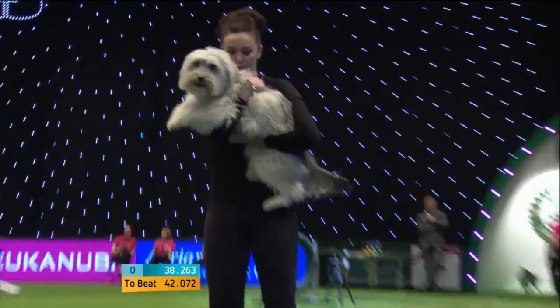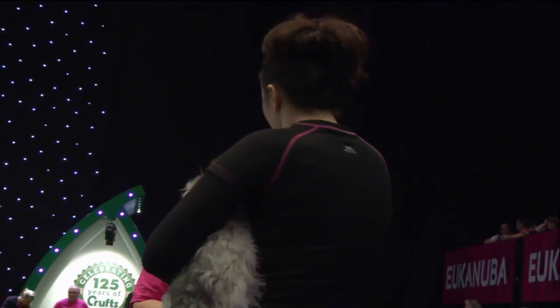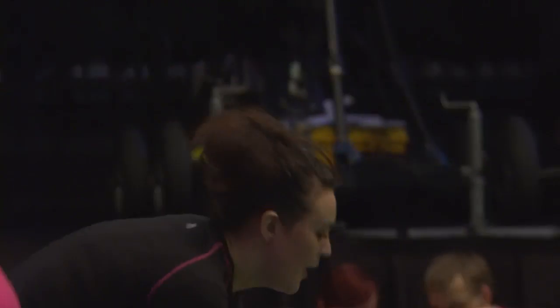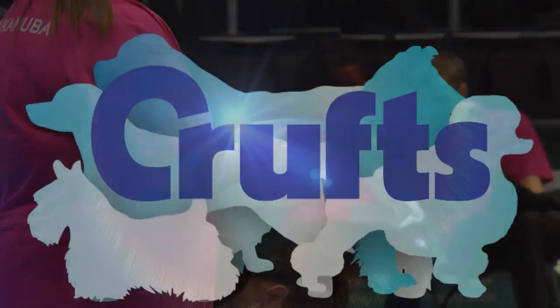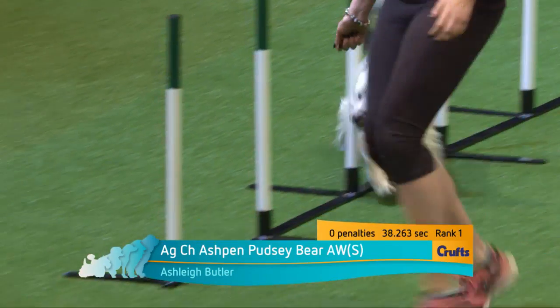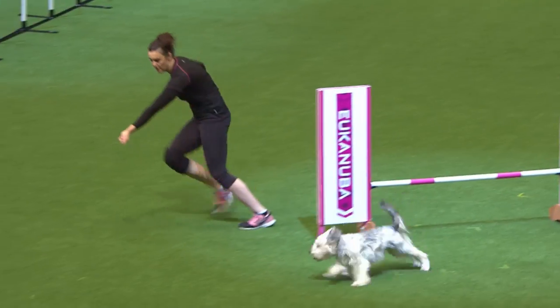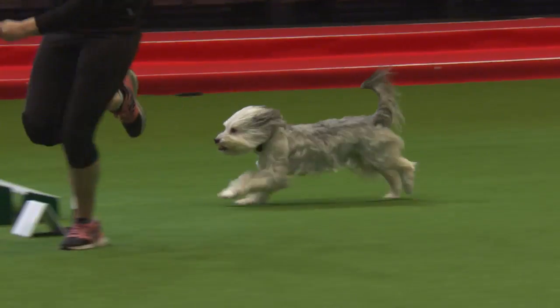Clear round, and 38.263, and a little leap of joy. Oh, she will be so happy with that. He absolutely loves his agility. This is what he does on his day off, because he does so much media and stage work now that he gets a chance to run round and just show Ashley who's really in charge of the partnership.